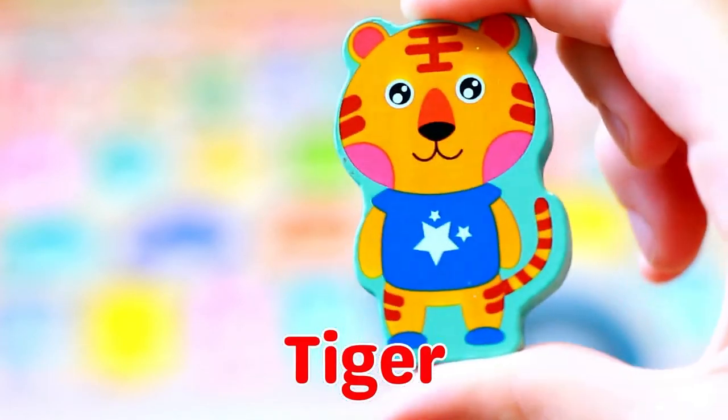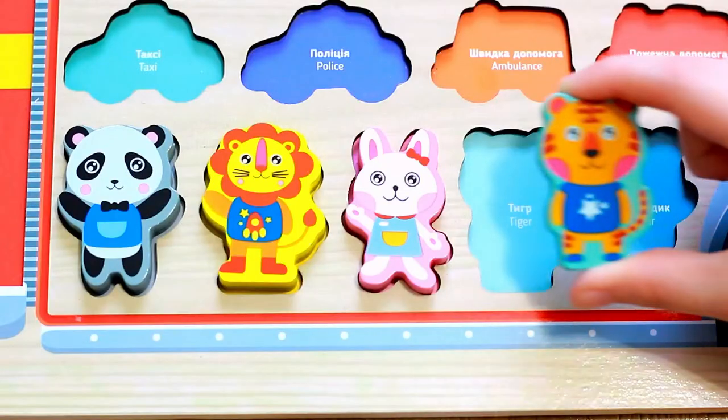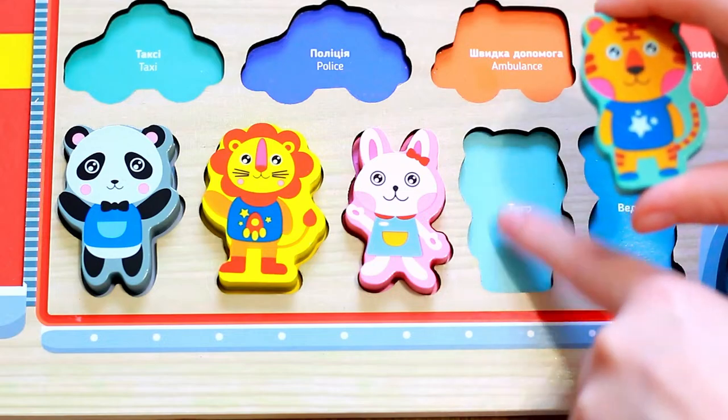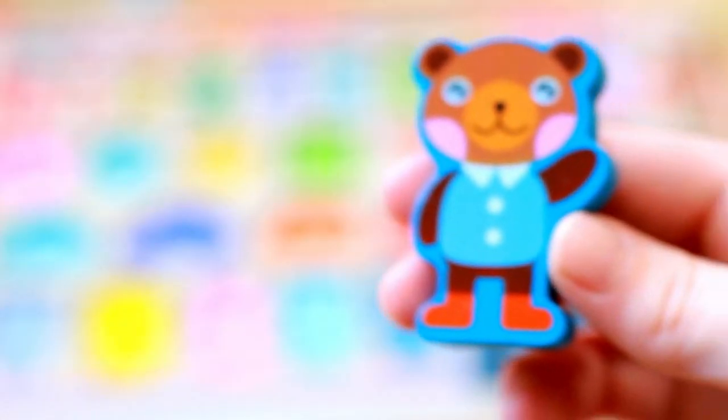Tiger. Now, the search for a tiger. Where could the tiger be hiding? You got it. Placing the tiger right here.